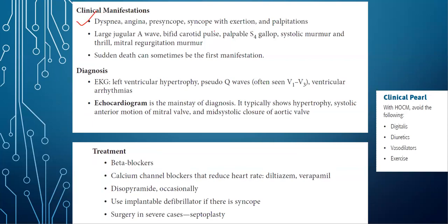Sometimes the patient will have peripheral edema and all the heart failure symptoms. A few things you can get in terms of signs on physical examination: you can get a bifid carotid pulse, a large jugular A wave, an S4 gallop. Sometimes you can even get a systolic murmur in the left fourth intercostal space in this patient. Okay, so these are common findings in a HOCM patient.